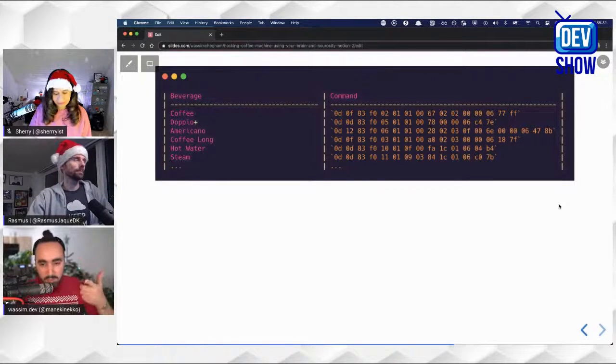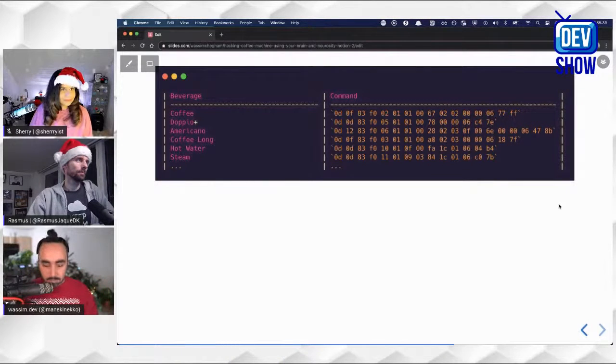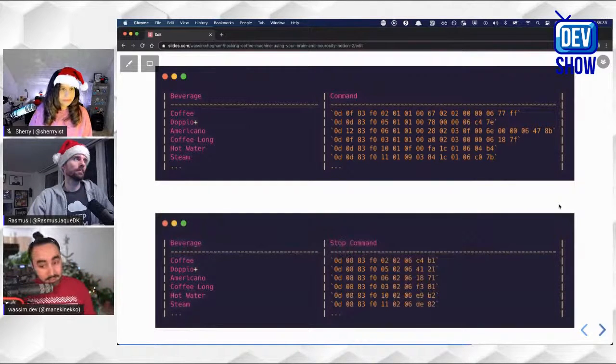For coffee, how do you call it? Like the amount of coffee you want in your cup, the amount of water, all the stuff. And these are the magic stop commands for each beverage that you need to have when you're hacking on a machine. Otherwise, you would just trigger a command and then stop it manually on the machine, which is fun as well.